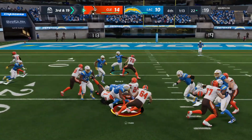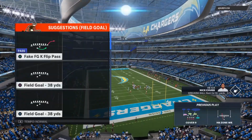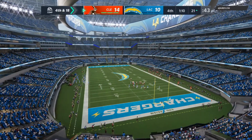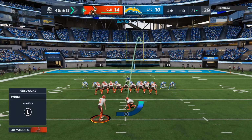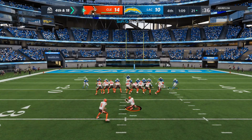They'll try and run some clock here as they keep it on the ground. And he'll be taken down near the 20, at the 21. Chargers are going to use their third and final timeout as the clock will stop with just 70 seconds left to go in the game.